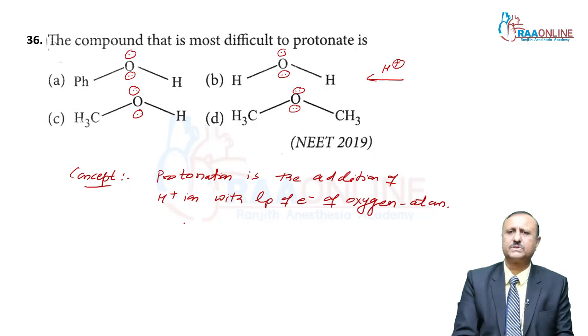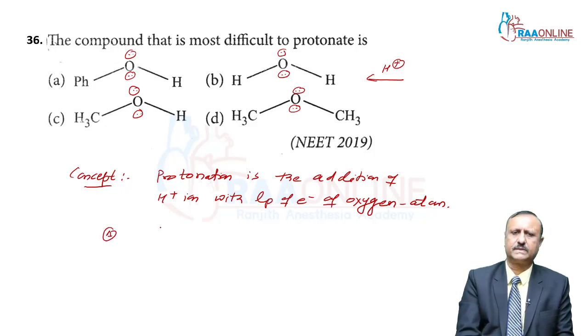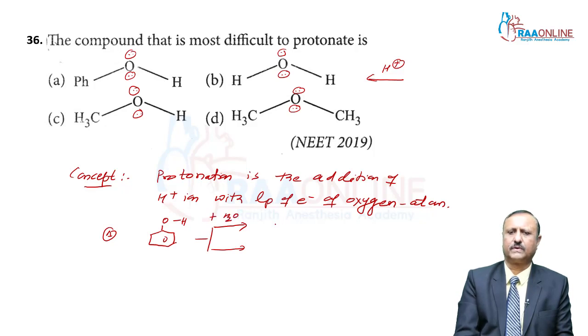The compound that is most difficult to protonate. Most difficult to protonate means, my dear students, that it is more stable. You can see the PhOH. Option A is PhOH, which is phenol. When this phenol dissolves in water, it gives O minus ions, the phenoxide ion. And my dear students, this phenoxide ion is more stable than phenol.